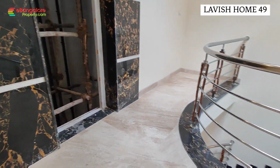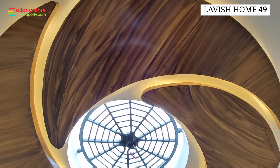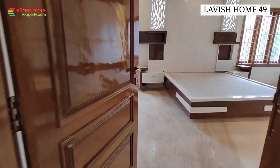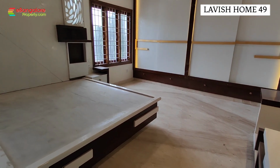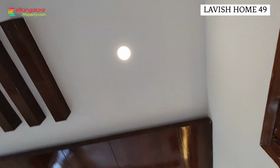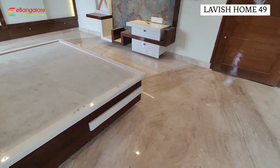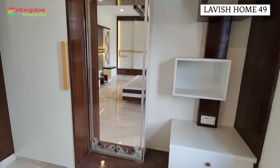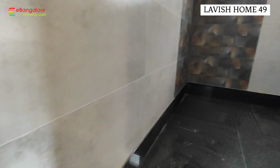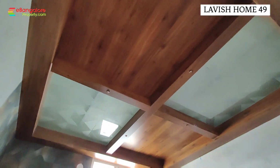Now we have reached the third floor. Third floor lift landing, and here is a skylight. This floor you have 4th bedroom and a proper home theatre with all the soundproofing, lighting and acoustics. This is the master bedroom, 4th room. Same size bathroom as below floor.